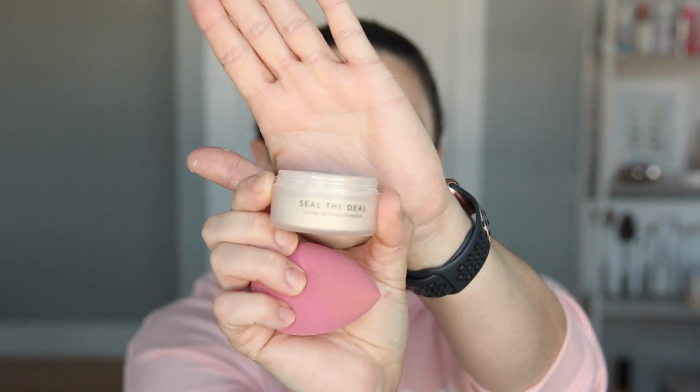I've actually really been enjoying this. This is kind of a new to me brand. And I put my powder in the lid. I dip the pointed end in there because I'm going to set my under eye concealer first. And if nothing else, this is what you would want to set.